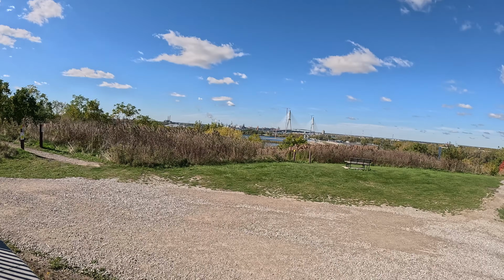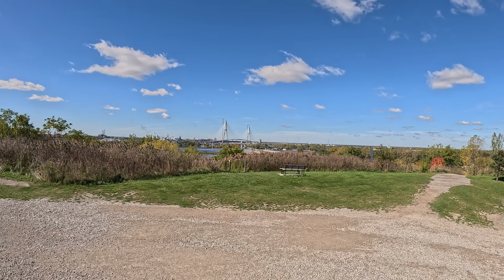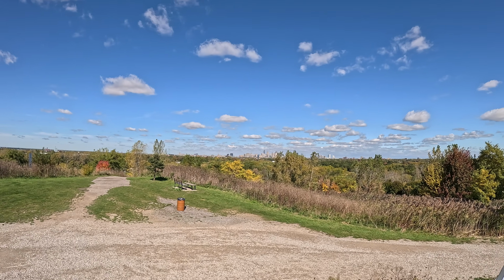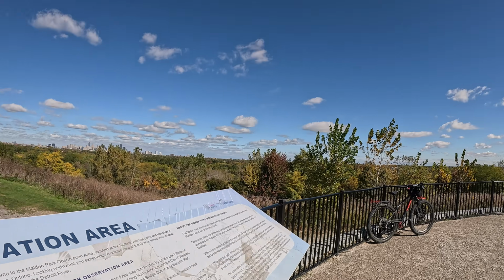I just came out today to Malden Park in Windsor, Ontario here. You can get a really good view up here of the new Gordie Howe Bridge being built over the Detroit River from Windsor, Ontario, Canada to over to Detroit, Michigan, US of A. So a really good shot of the Canadian sky, the Detroit skyline and the Windsor skyline as well. So I thought I'd come out and chat about the saddle.